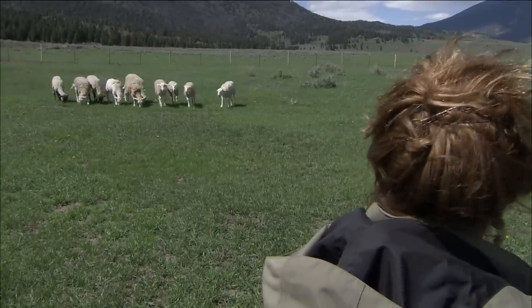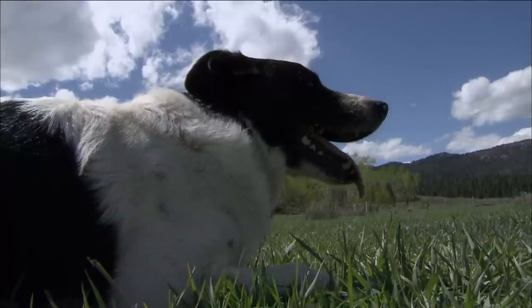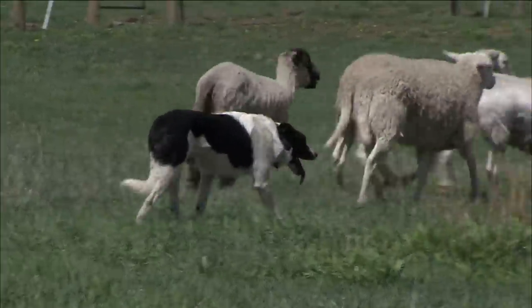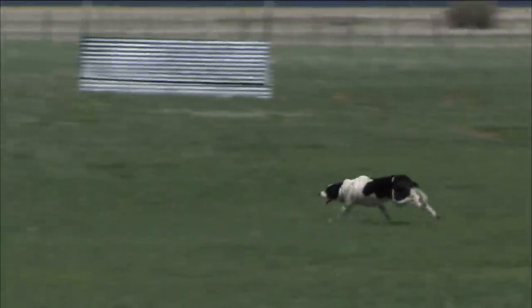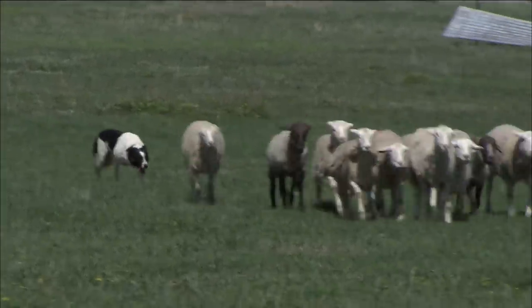Deb runs sheep on the ranch. Her dog Joe is one of the many dogs she trains in the field. Come by. Joe, right there. Basically, you want the sheep to be moving along in a calm manner, and you want the dog to keep them out of trouble. Slow!